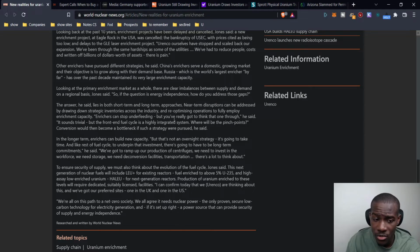Near-term disruptions can be addressed by drawing down strategic inventories across the industry and re-optimizing operations to fully employ enrichment capacity. Enrichers can stop underfeeding, but you've really got to think that one through. He said, it sounds trivial, but the front end fuel cycle is a highly integrated system. Where will the pinch points be? Conversion would then become a bottleneck if such a strategy were pursued, he said. In the longer term, enrichers can build new capacity, but that's not an overnight strategy. It's going to take time.